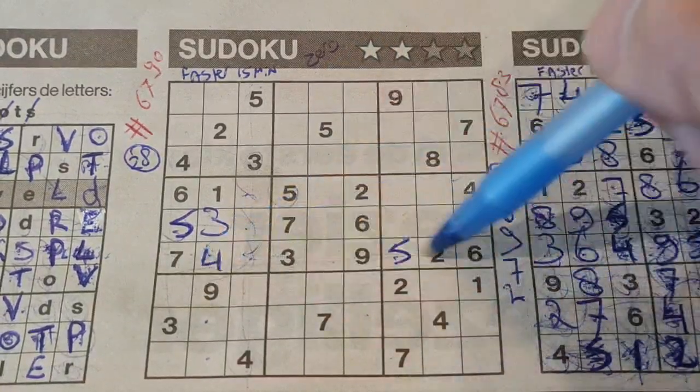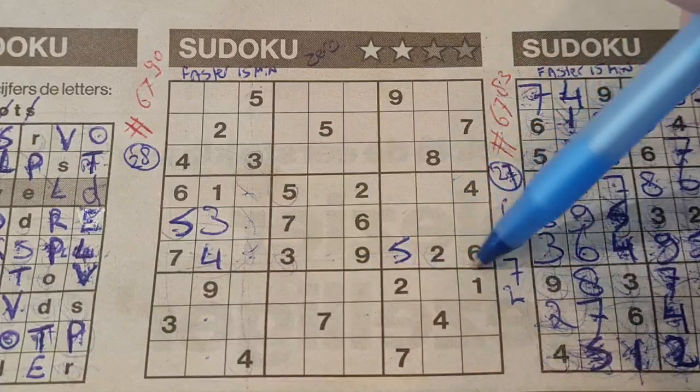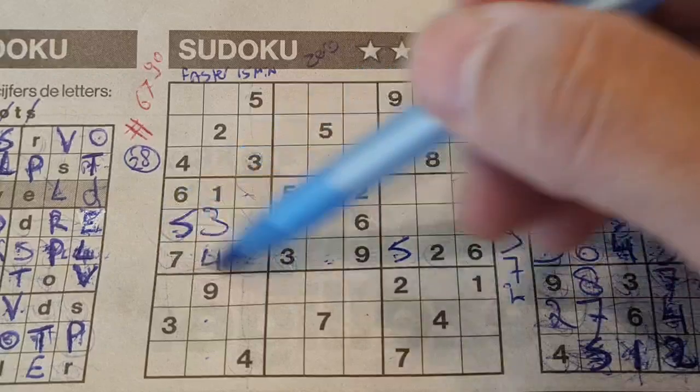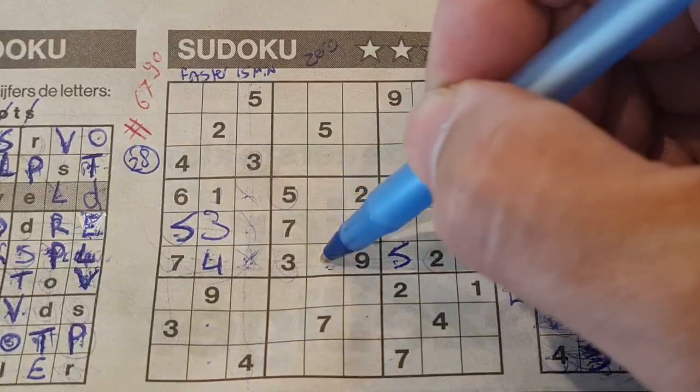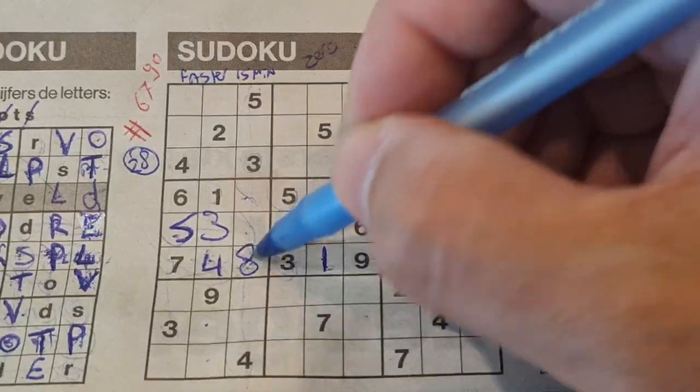2 missing numbers in this row. For numbers, 1 is missing, the 2, the 3, the 4, the 5, the 6, the 7, and 8 is missing. 1 and 8, 1 and 8. We have a 1 in this big square, so no 1 in this box, so 1 box left for the 1 in this row. Should be there, and 8 goes there.